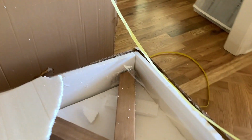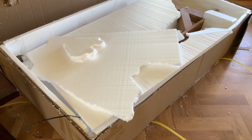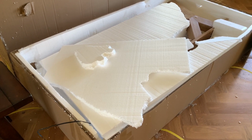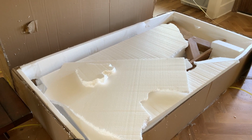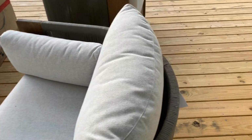Isn't this so pretty? This is one of the legs. It's like crisscross legs. It's probably gonna take both my husband and me, because the tabletop is concrete, so I can imagine it is pretty heavy. So we are going to unbox it and set it up on the screen porch, and I'll show you all what that looks like.